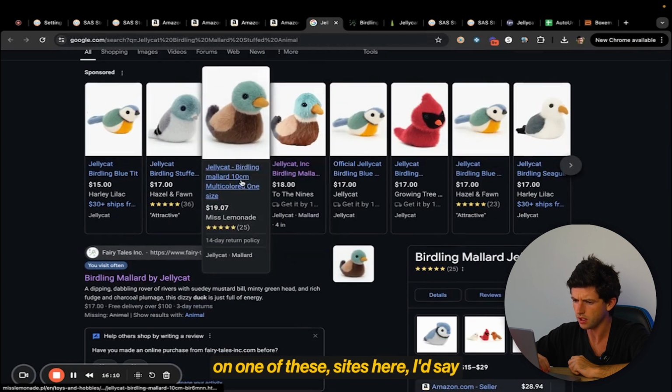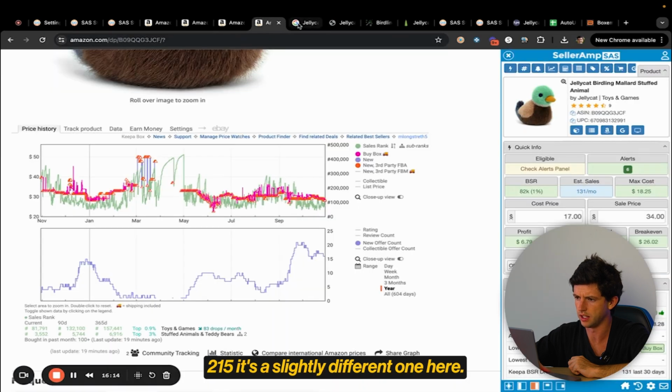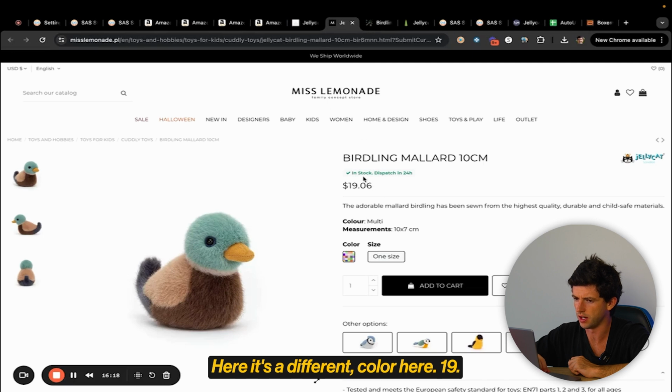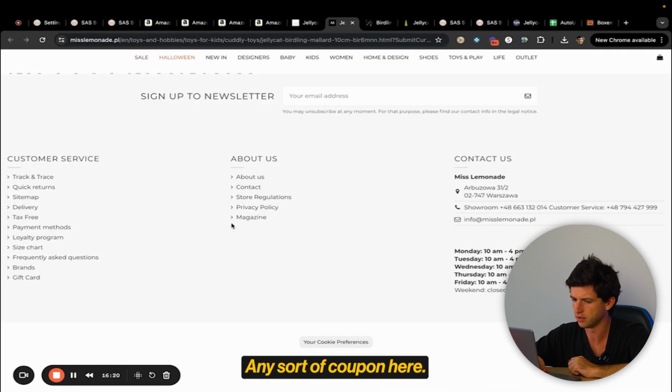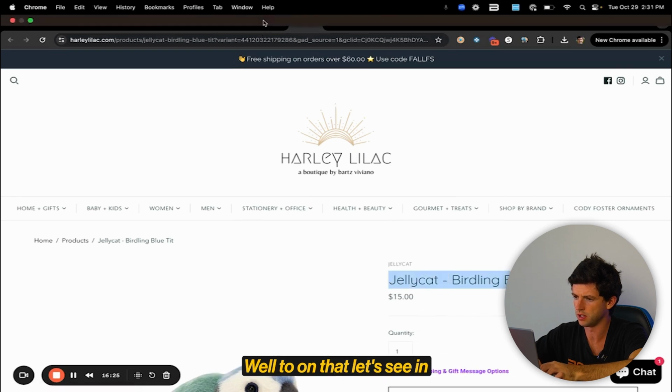Let's take a look here as well. This looks like a pretty good deal too. 15. It's a slightly different one here though. So let's take a look at this as well. It's a different color here. 19. Any sort of coupon here? Let's see. Don't think so right here. No problem. We'll take a look at this one as well.